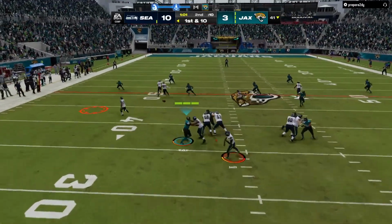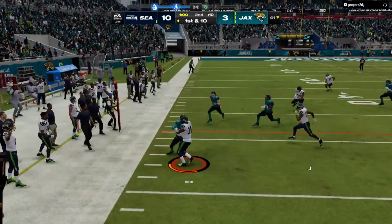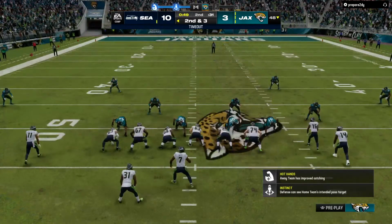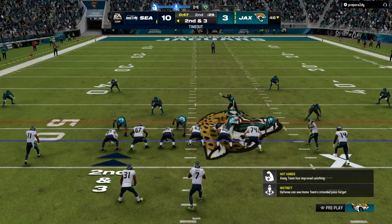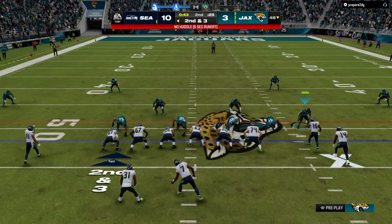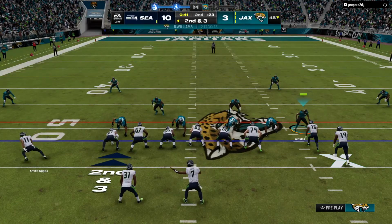Now Gino on first down. That's complete to his running back, Dallas. That's good. The completion there for 7 yards, and it'll be second down. Brings up second and 3 at their 48-yard line.